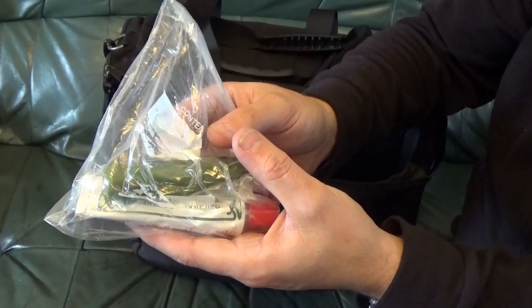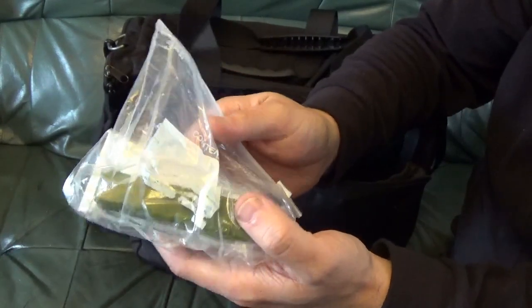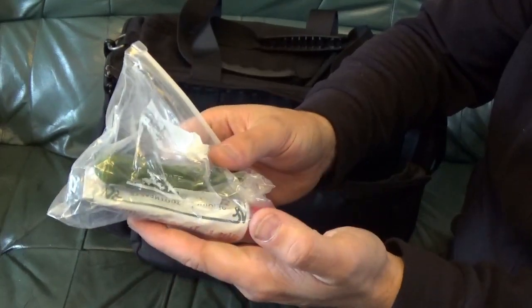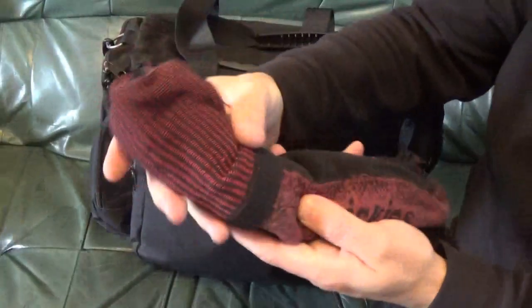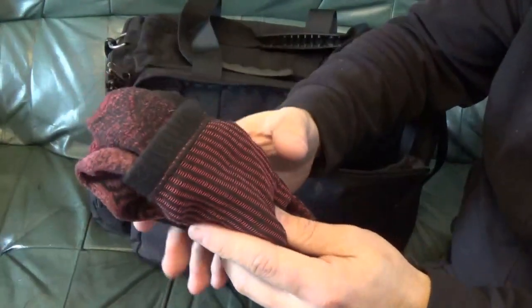If I get stuck out at night, guys, I want to be able to keep myself clean, so I've got baby wipes for a field wash and toothpaste and toothbrush there as well. Spare socks, which yes should be in a waterproof bag, so don't shout at me for that, normally there would be, but I've just changed them out.